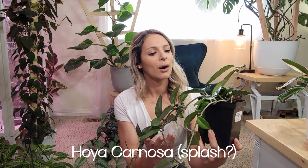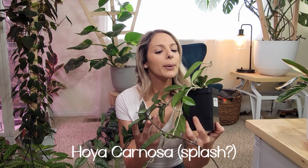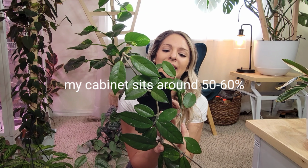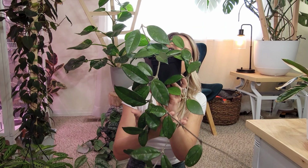Okay, so my second item, this is my very first Hoya that I ever purchased. I got it as about a 6 or 8 leaf cutting from a really sweet lady doing a plant sale off the side of the road in my area, and he has just taken off. For the first probably 6 months that I had him in my bedroom, just sitting near my windowsill, getting really nice light, but not much extra humidity, he didn't do a single thing until I put him in the cabinet, and then he just started going crazy.